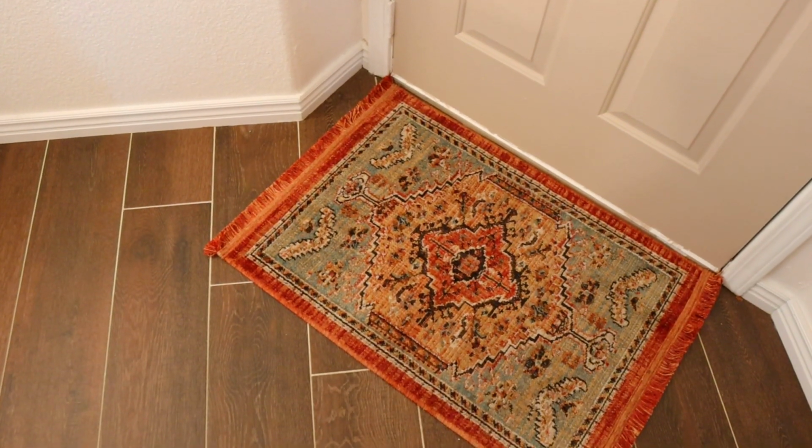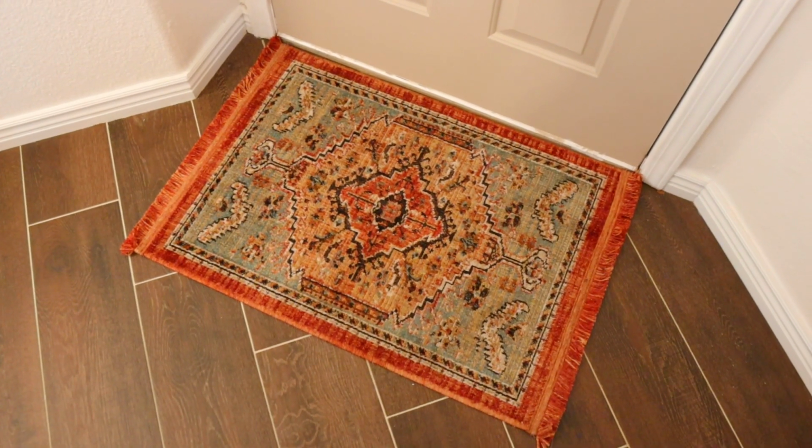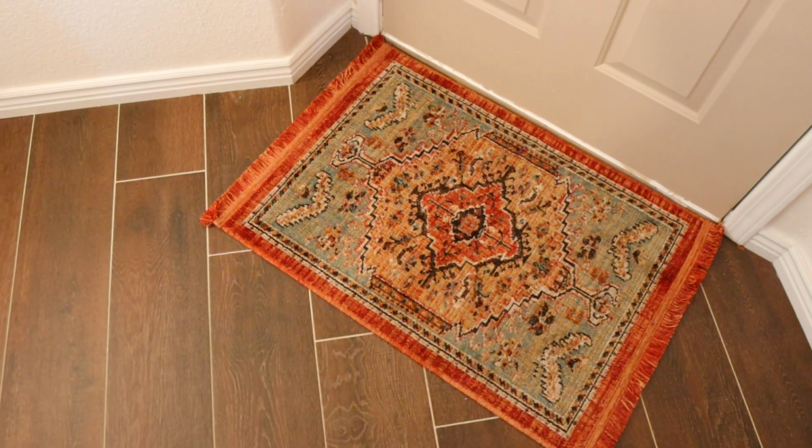Okay friends, so starting at my entryway, I just put down this rug. This rug is from Target. I got it last year, but they do still have it again this year, and I just love the colors that it pulls in, especially for Halloween.